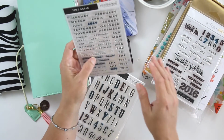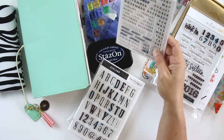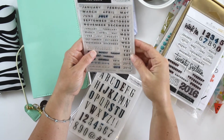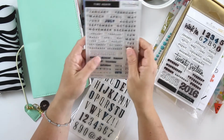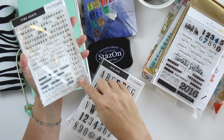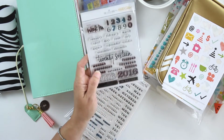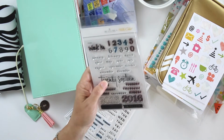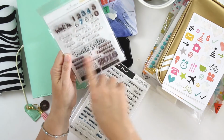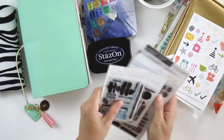And then Time Again is days and months and dates. There aren't any numbers, except a number strip that you can select, so that one is good for the days of the week, the month and the year. This one has good numbers. This is One Little Bird. I got this from Studio Calico back when they had their stamp sale, and I love it for the dates. It also has the days of the week and the month, and especially those numbers. So these are my stamp sets that I'm carrying with me.